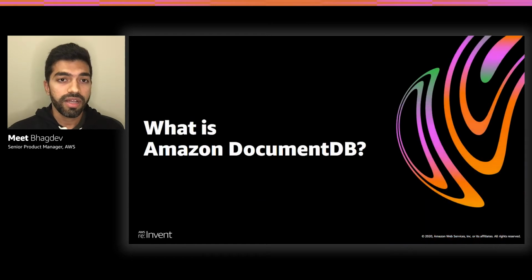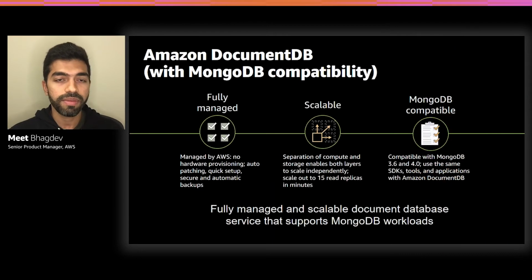So let's kick things off. What is DocumentDB? For folks who don't know, DocumentDB is a fully managed document database service in AWS that is MongoDB compatible. With DocumentDB, all your database management tasks, such as patching, setting up high availability, security, are all taken care of for you by the service.